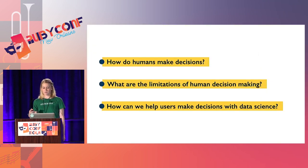Over the course of this talk, while we're talking about augmenting decisions, I'm breaking it down into 3 sections. First, we're going to be talking about the ways in which humans make decisions. Second, the limits of human decision making. And third, the ways in which we can help users make decisions within our software.